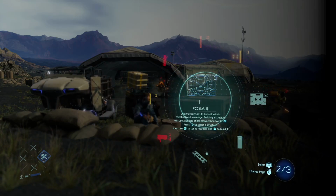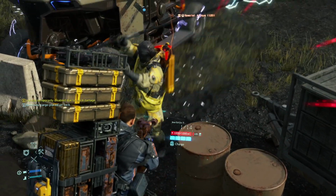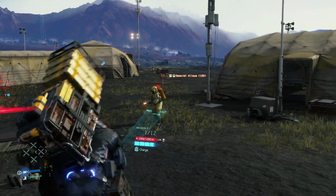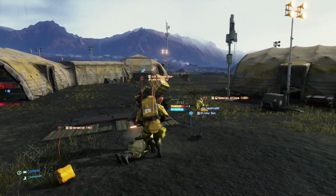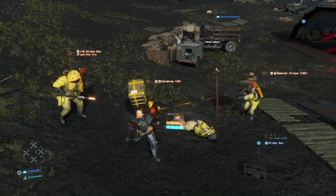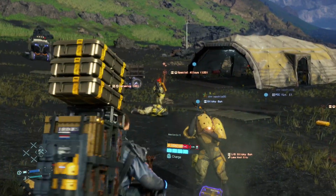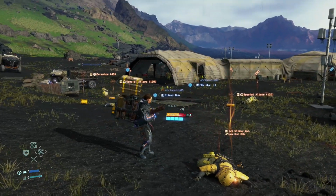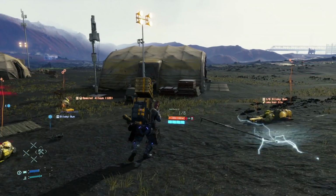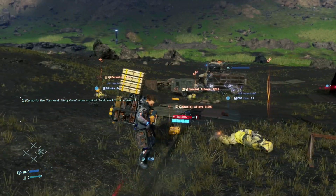Running towards me slowly. I need another gun. No, it's not what I need. Bowler gun. Did I get him? Yep. You know what you're doing. I missed. So they all have sticky guns as well. Oh my god. Really? Oh, this went amazing.